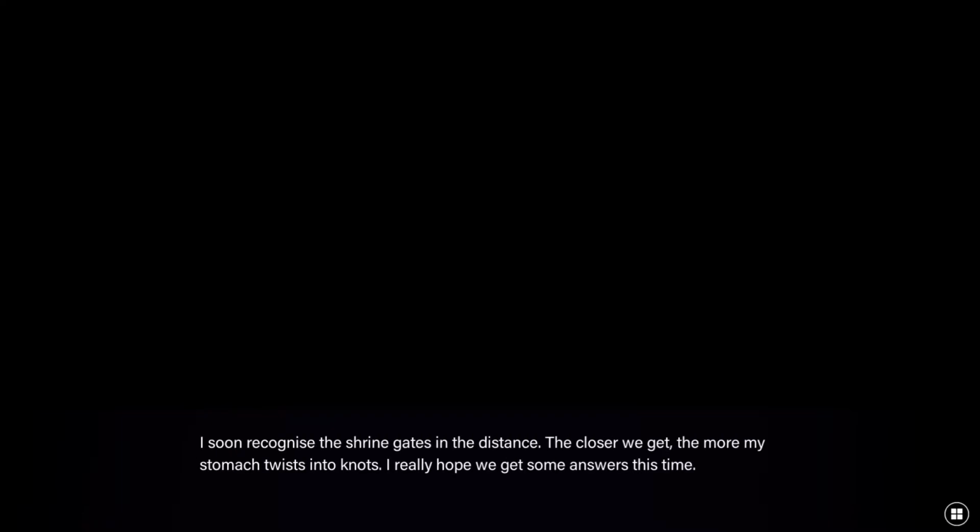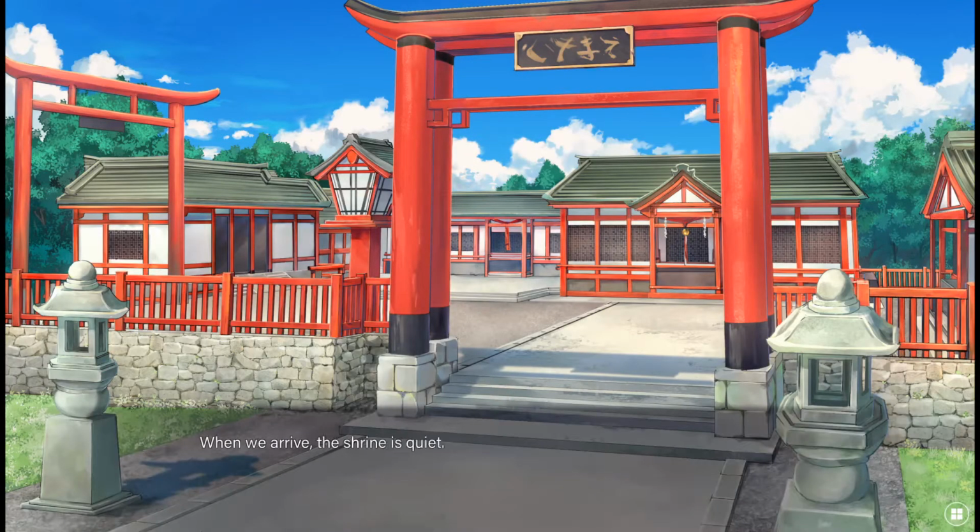We head out of the courtyard and pass through the school gates. Soon we're on the path towards the shrine. Thanks for coming with me. Kira nods again. I just hope that Mrs. Tanaka is there. Same. I soon recognize the shrine gates in the distance. The closer we get, the more my stomach twists into knots. I really hope we get some answers this time. As if sensing my thoughts, Kira picks up the pace. When we arrive, the shrine is quiet. A few people wander the grounds, enjoying the tranquility. We head towards the offering box. Seems a likely place for volunteers or staff members to frequent.